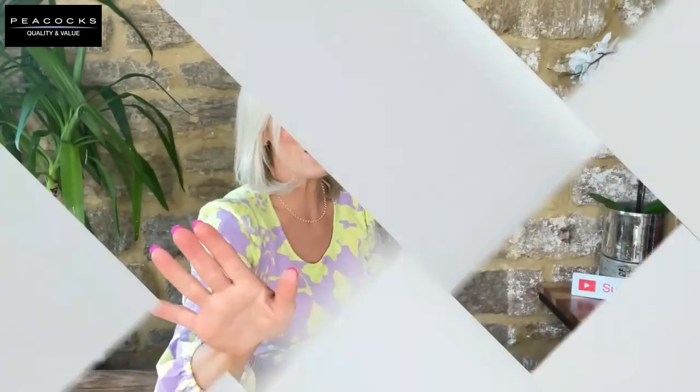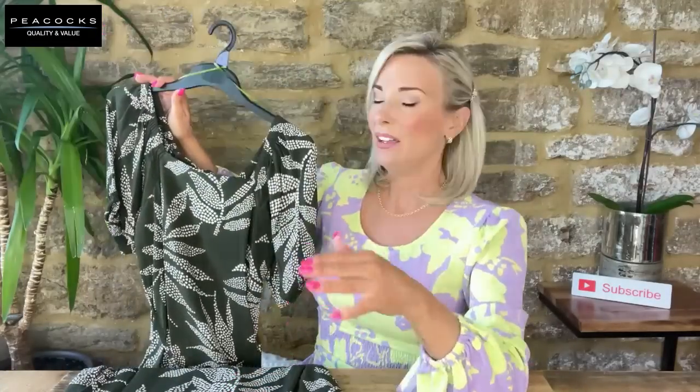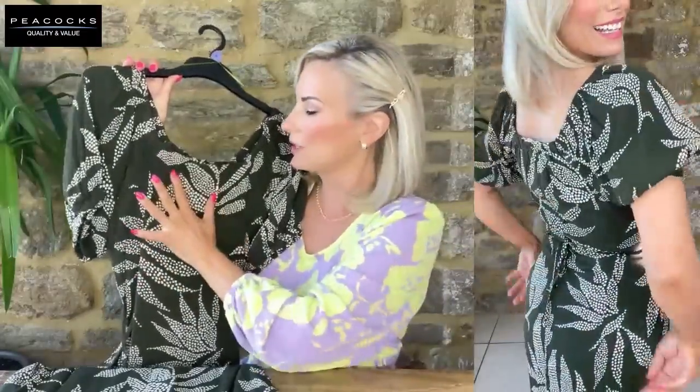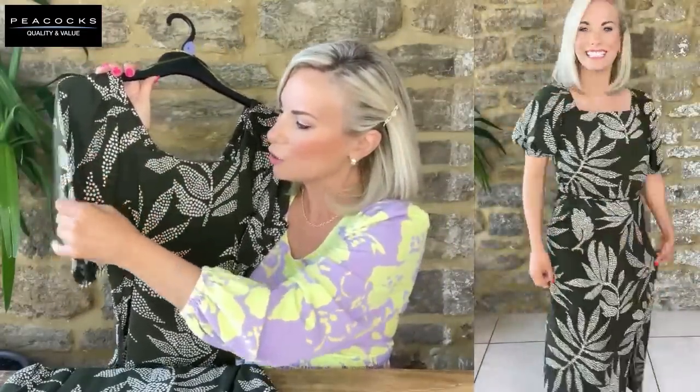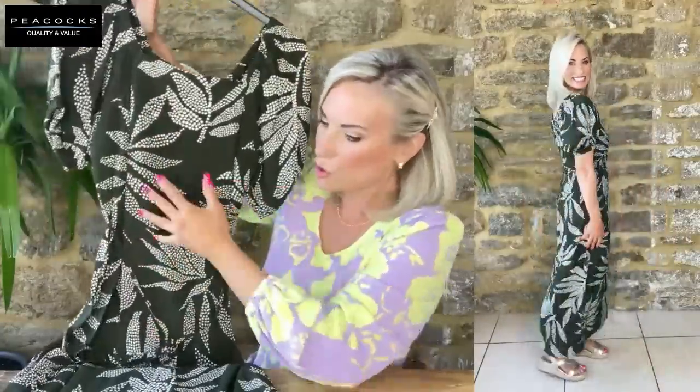Right, let's do a dress. This looks so much better in real life than it did on the website. It's one of the last items that, oh. Oh, hay fever's an absolute treat today. Yeah, I absolutely love this. This is just an absolute keeper for me. The khaki with this gorgeous kind of creamy, dotty pattern. It's very tropical, almost tribal in a way.